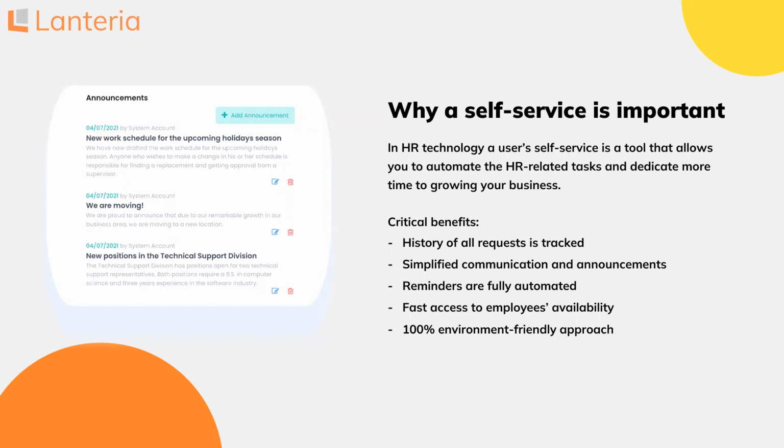And they do that using the self-services, and the HR manager, or team manager, can quickly see who is available, who is not, who is working from the office, who is working from home, who is on sickness, who is on a business trip, and the self-service plays a great role in that.